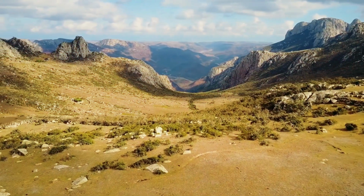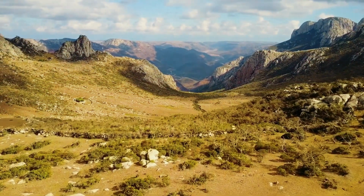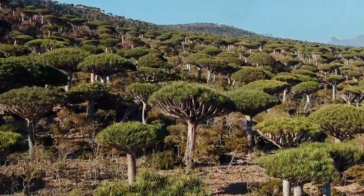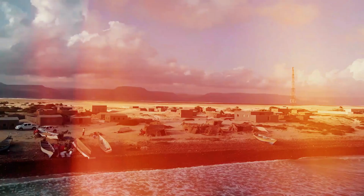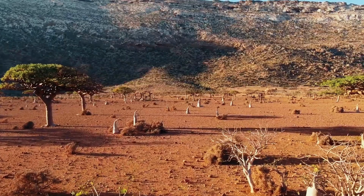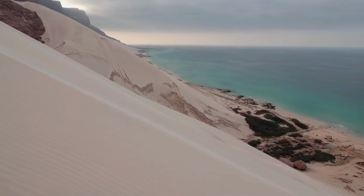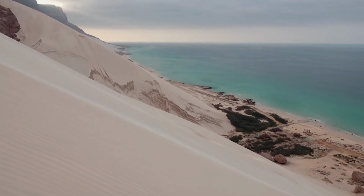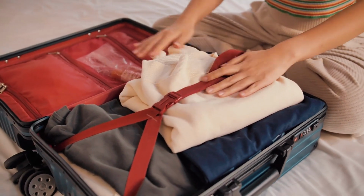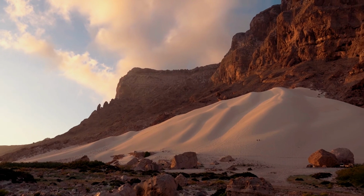Whether you're a nature lover, a history buff, or just seeking a unique and unforgettable travel experience, Socotra is the perfect destination. From the breathtaking landscapes and fascinating flora and fauna to the rich culture and traditions of its people, there's so much to discover on this enigmatic island. Despite the challenges it has faced in recent years, Socotra remains a hidden gem waiting to be explored. So pack your bags and set off on an adventure to this extraordinary destination in the Indian Ocean.